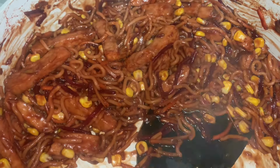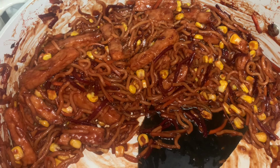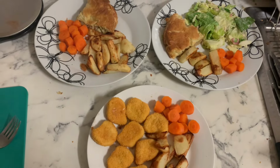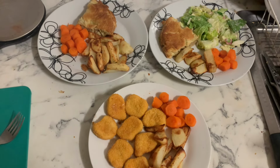The noodles I absolutely love. They're so easy to prep. Just some hot water in a bowl for a couple of minutes and then mix it all together. I put a salad on the side of mine because I figured let's try and be creative, but also I needed to use up the salad kit.